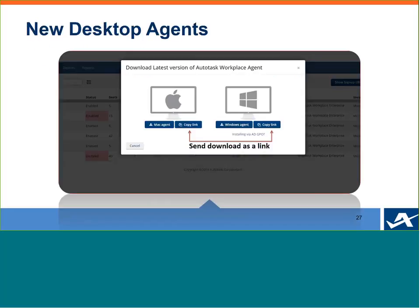If you want to get our new desktop agents at the conclusion of this webinar, you can go right to that downloads page, and you'll see here, copy the link or download the agents for both Windows and Mac. And I always like to point out, if you're doing Active Directory, you want to click on this little link down here to install via Active Directory. There's just a different agent that makes it a little bit easier to use.